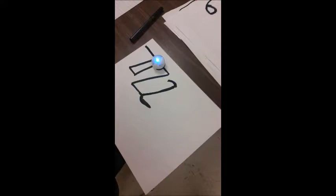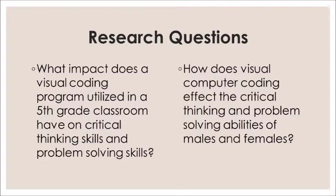The love of coding and my problem with students' critical thinking and problem solving in the classrooms helped me develop my research questions that would guide my action research project. My research questions for the project were: what impact does a visual coding program utilized in a 5th grade classroom have on critical thinking skills and problem solving skills? Also, how does visual computer coding affect the critical thinking and problem solving abilities of males and females?